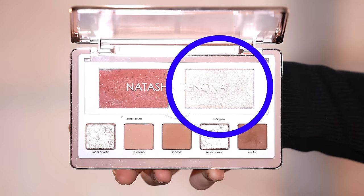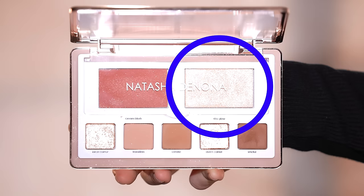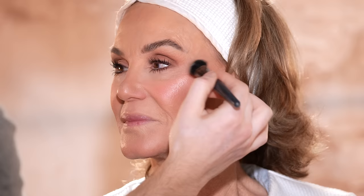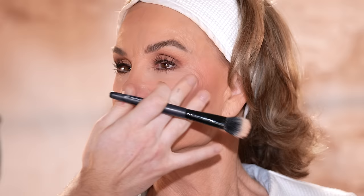After this, I'm using the highlighter from the same face palette and popping this onto the highest points of her face. And I know some people are gonna say that you shouldn't use highlighters or shimmers or whatever on mature skin, but listen, sometimes you just gotta throw those nonsense rules out the back window and do whatever you want, because I personally love it and it brings out that inner glow.